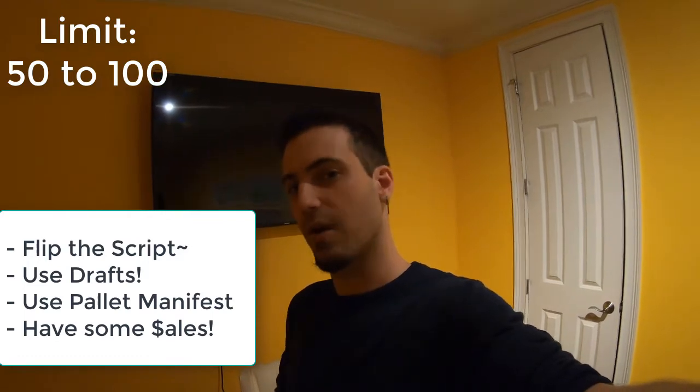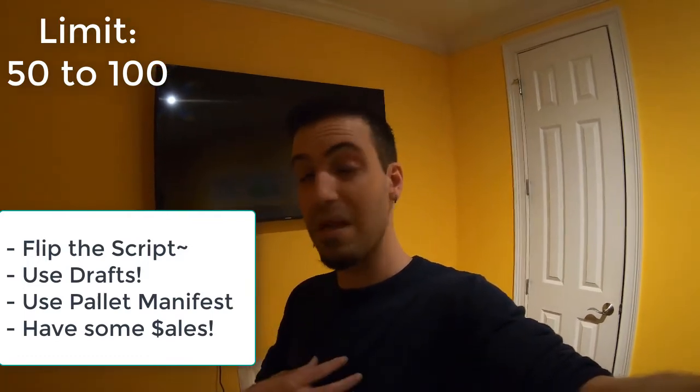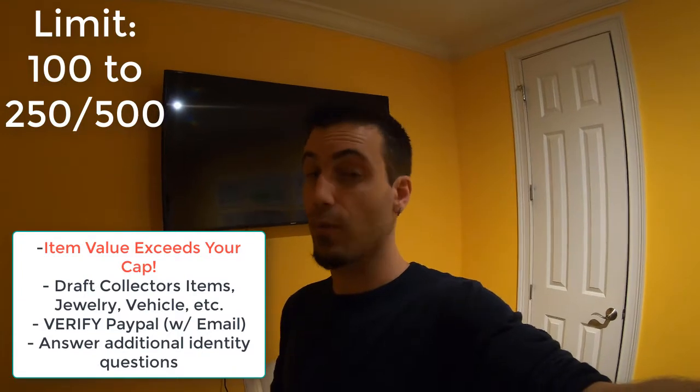Now, here's the kicker, right? Going from 100 to 500 for me was a little bit of a fluke. I actually skipped 250 altogether, and here's how. I went to Goodwill and I picked up 2 bags of Beanie Babies, and it turns out that whoever had donated these bags of Beanie Babies had actually taken really good care of them. They were in excellent condition and there were some really rare ones in there.